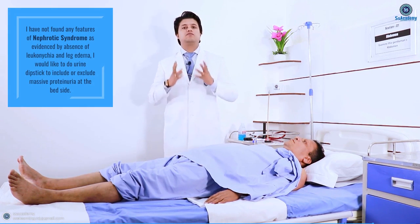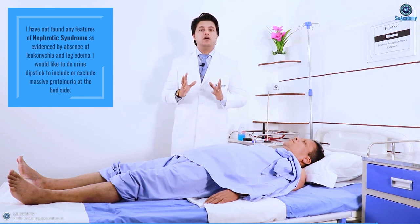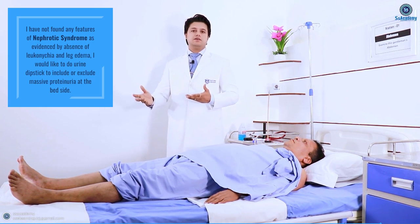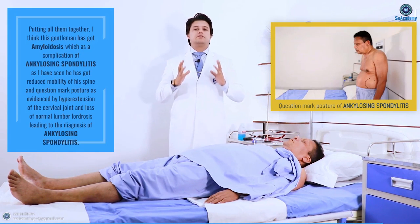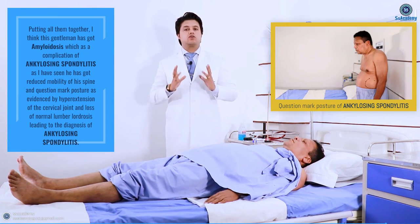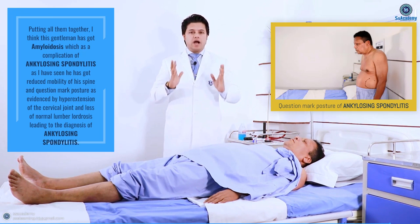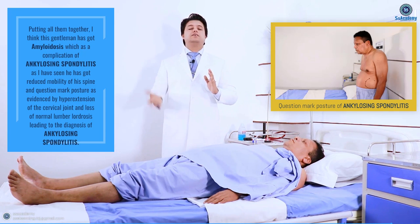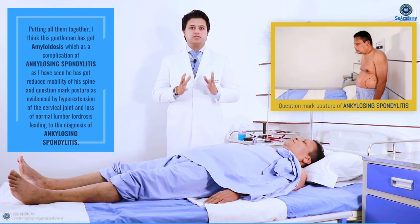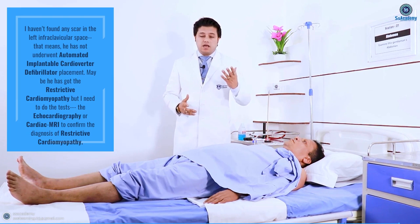I have not found the features of nephrotic syndrome, as evidenced by the absence of leukonychia and absence of leg edema. And I would like to do the urine dipstick at the bedside to exclude or include the massive proteinuria. So putting all of them together, I think this gentleman has amyloidosis, which is a complication of the ankylosing spondylitis. I have seen that he has reduced mobility of his spine, and also a question mark posture as evidenced by the hyperextension of the cervical joints and the loss of normal lumbar lordosis. Putting them together, he has ankylosing spondylitis, and I have not seen any scar mark in the left upper chest, in the left infraclavicular space.